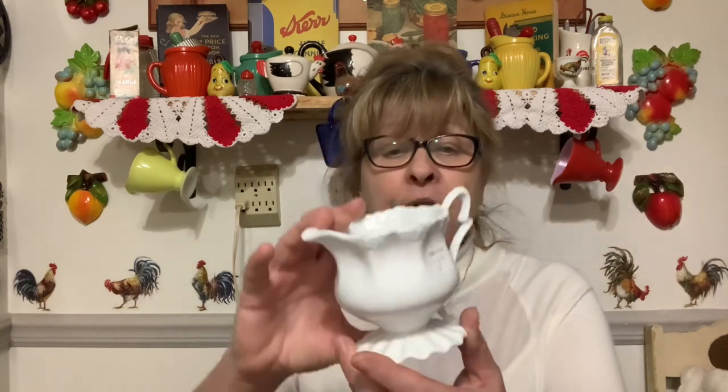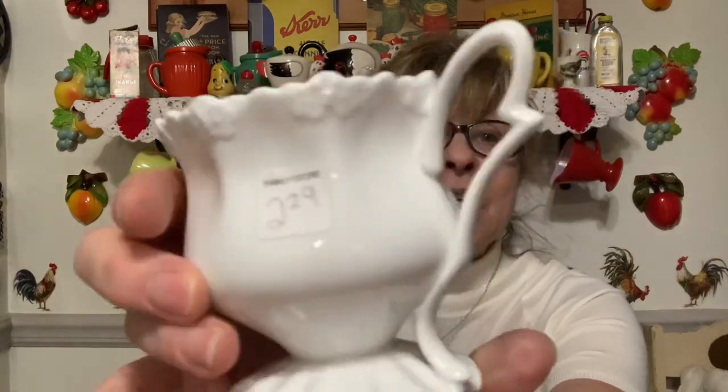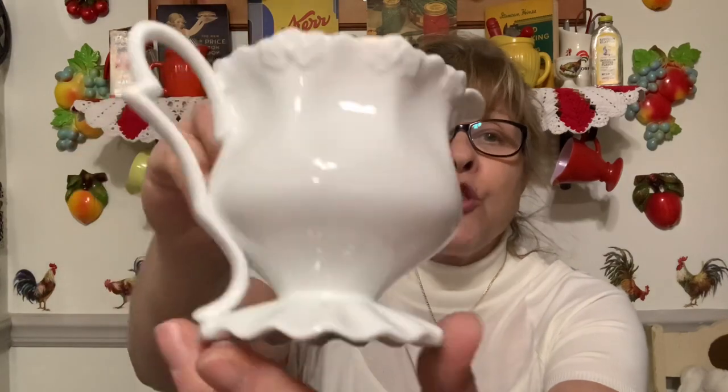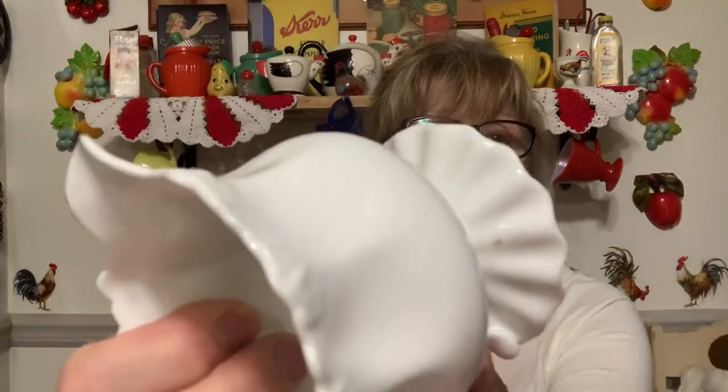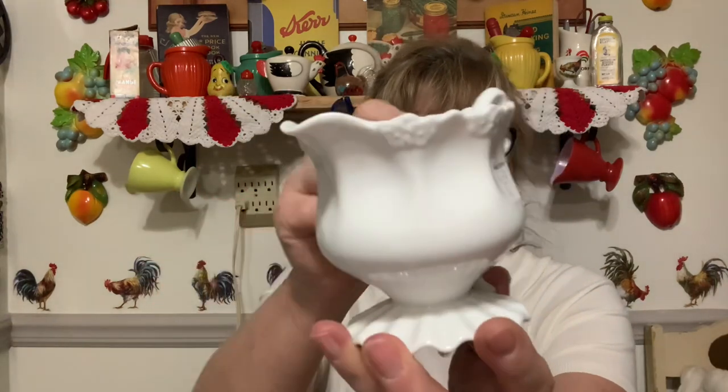I bought this just because it is so pretty. And I really think this would be beautiful with some type of flowers in it or a plant. It's just beautiful. Look at this gorgeous creamer. The detailing, look at that handle. Look at the bottom. Isn't this just beautiful? It is made by Pepper Tree Tabletops, and it says fine porcelain. It is made in China, but it is just beautiful.